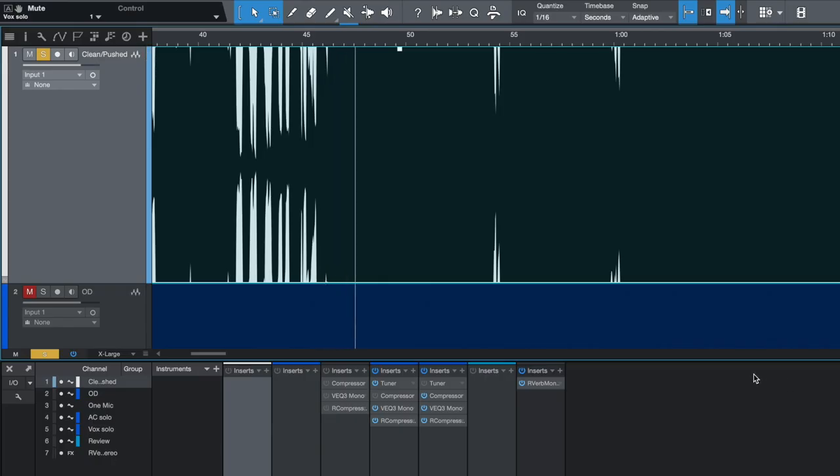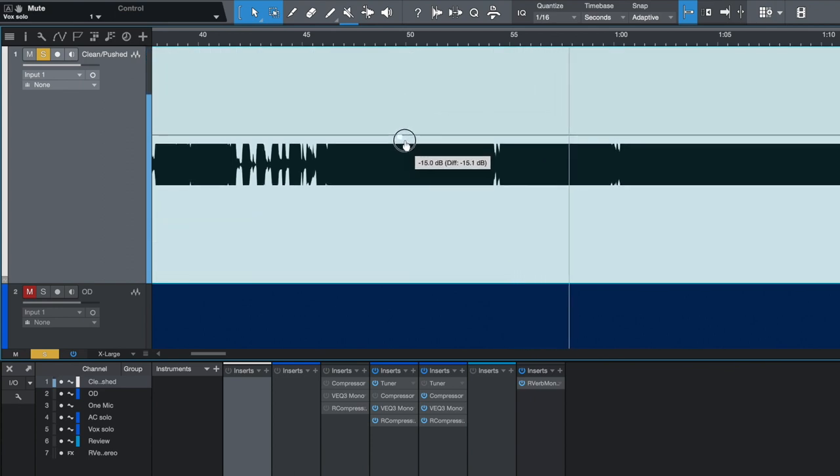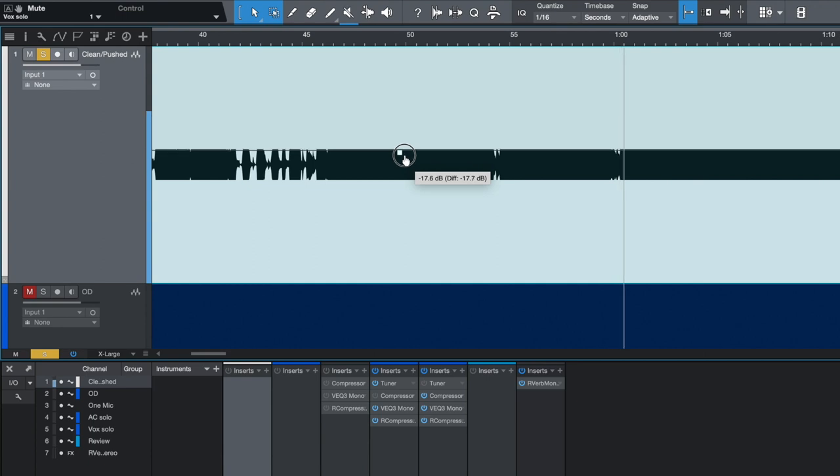You can just hit record, and the advantage is if you record way too loud and it clips and distorts on the way in, you can just pull the recorded file's gain down. You get rid of all of the clipping, all the distortion. Or if you record it too quiet, you can pull it all the way up and you don't introduce any noise.